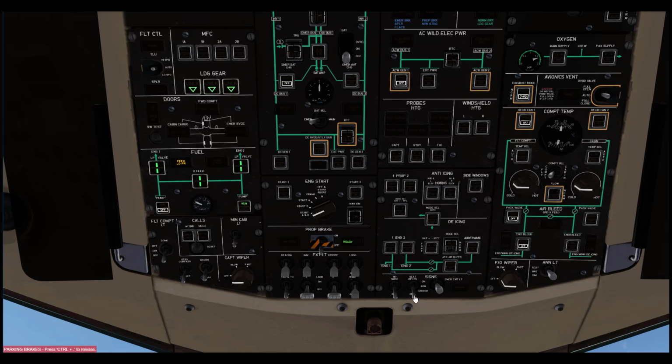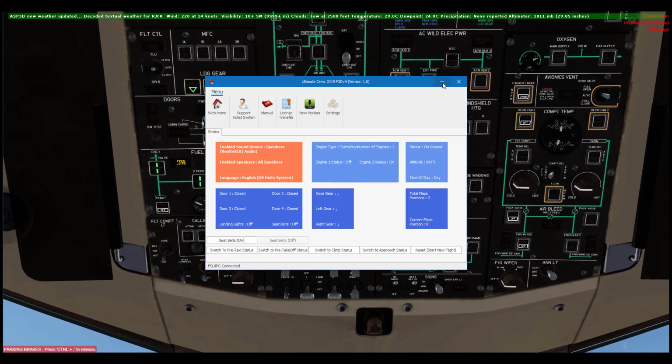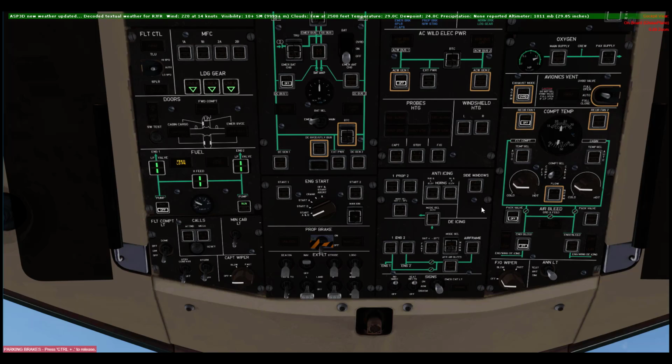We'll arm the emergency lights and the seat belts, and turn on the nav lights to let people know that we're in here. And I'm going to go ahead and arm alternate flight crew so we have a little bit of feedback going on. Alright, got that going.